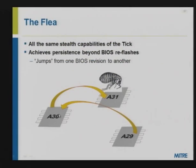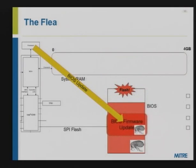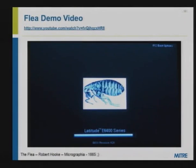And now I'm going to talk about the flea, as I mentioned earlier. It has the exact same stealth capabilities of the TICK. However, it's also achieved persistence beyond BIOS reflashes. So it does this by hooking the update process in system management mode. So therefore, of course, it senses when there's a BIOS update coming. It clones itself into the constructed firmware image, at which point it simply permits the update process to continue, and the flea has persisted to the next BIOS revision.